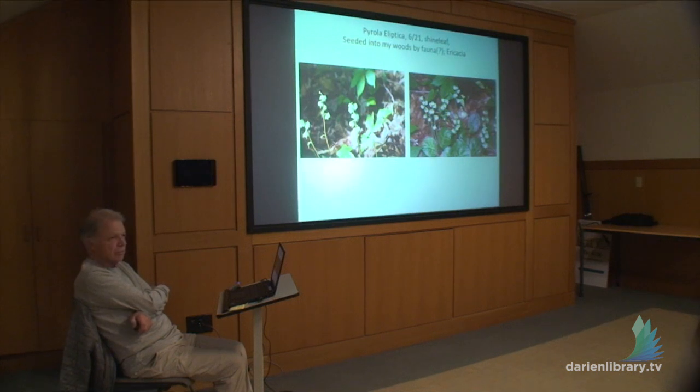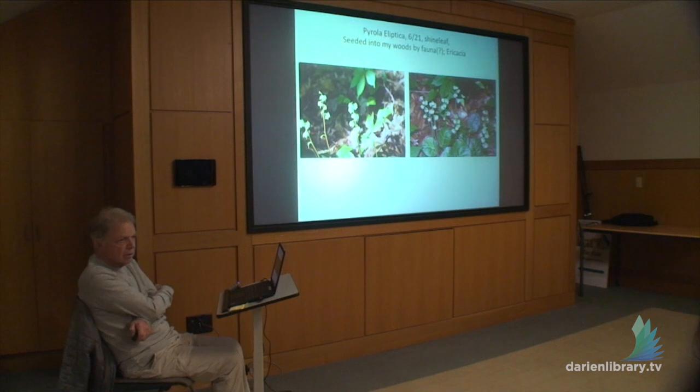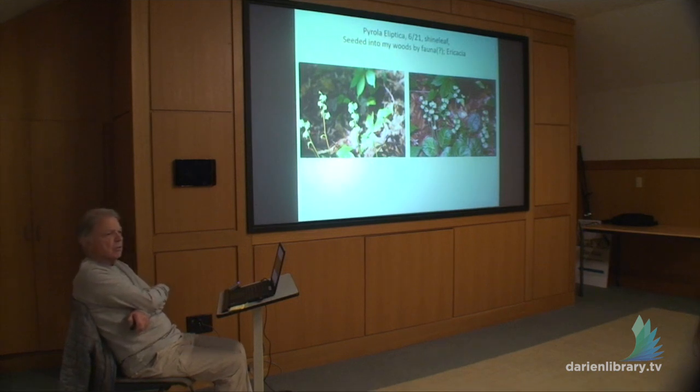Mike, does that get grazed by the deer too? Do the deer like that plant? No, they don't. Ericaceae, the whole family, mountain laurels. A lot of them are not. Some of it has to do with size. The deer would rather browse, if they can.